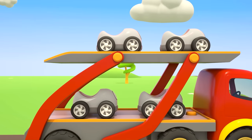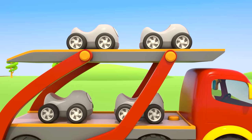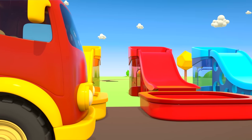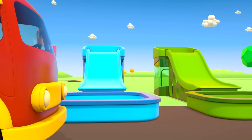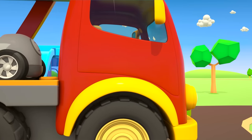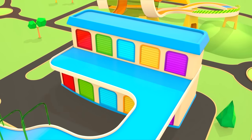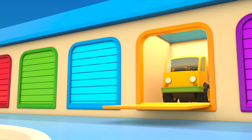These are small gray cars. They sit on the platforms of a big car carrier. I wonder where they're going. The car carrier takes the cars to colorful pools. The pools are empty. This is a garage. Helper cars are leaving from it.